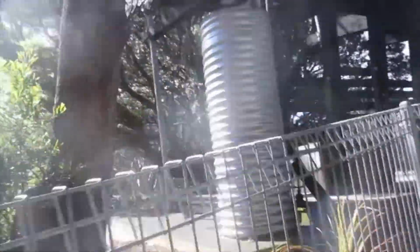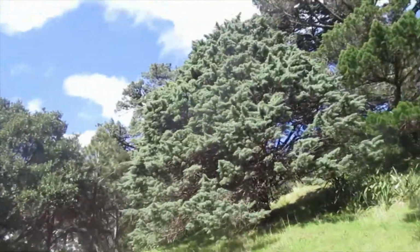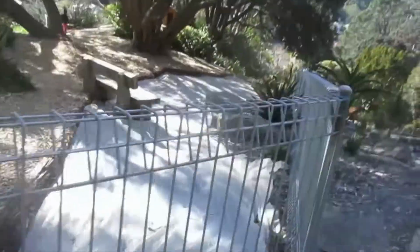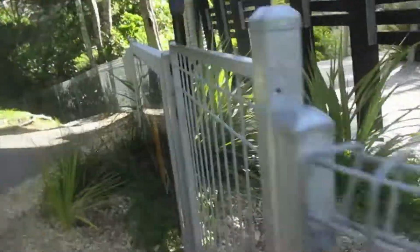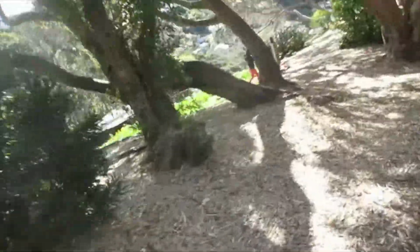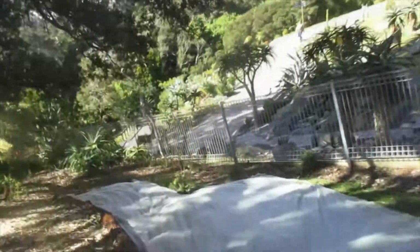And here we have it. Ooh, more ghost ground. There's the gate. For some reason today I cannot seem to find enough gates. Got a pottle of bamboo. Oh yeah, the tunnel's still there.